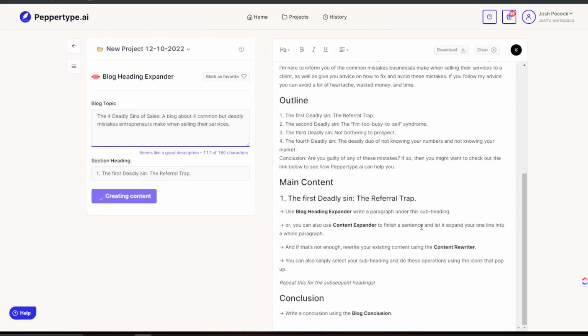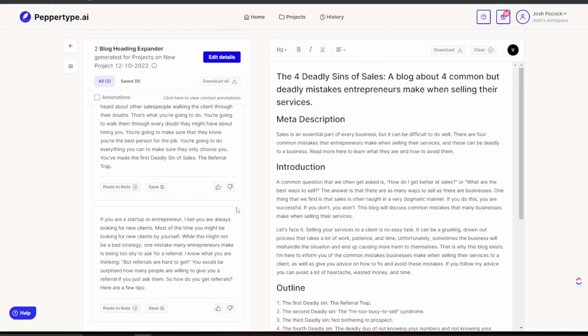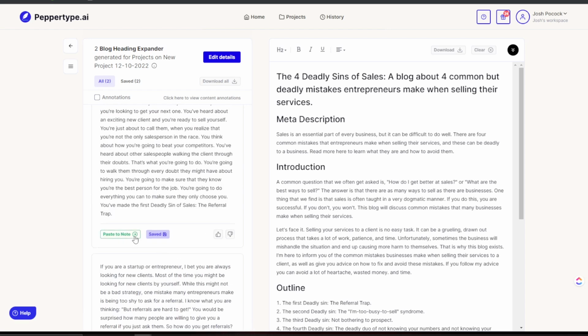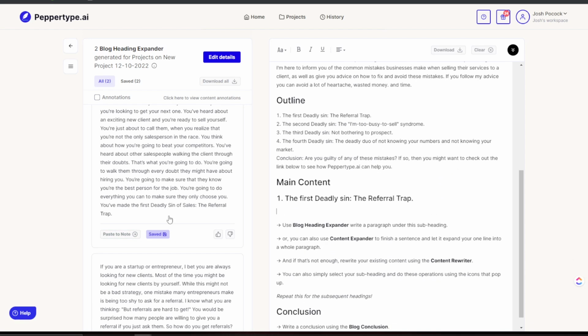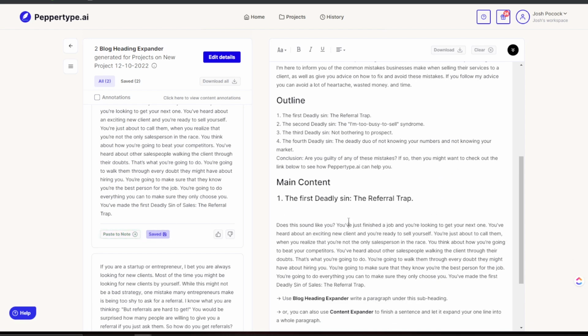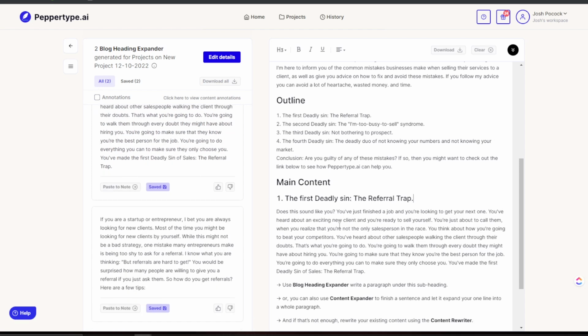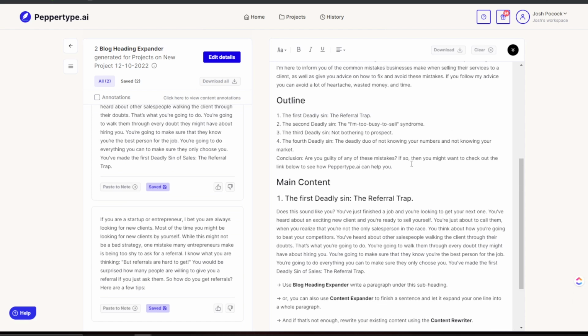Or you can use the content expander to finish up a sentence. So look, it's generating a lot of content. So save these. Go here, and paste like that. Boom. Okay. Could use this again for all four.